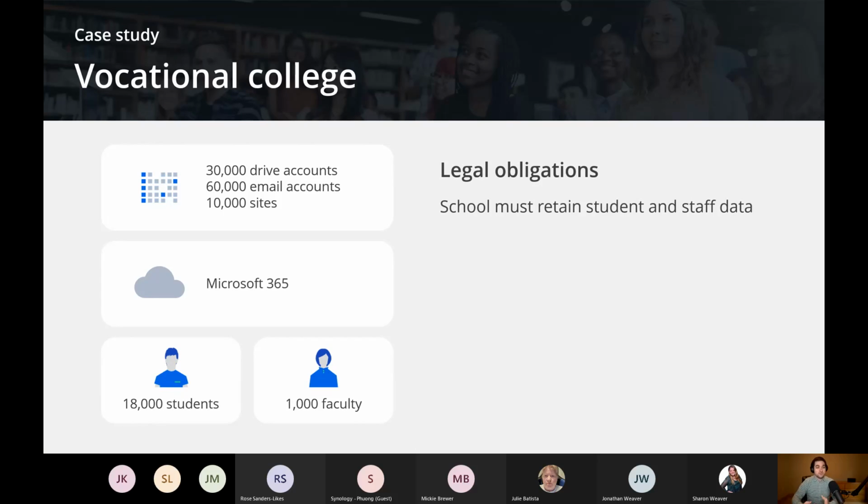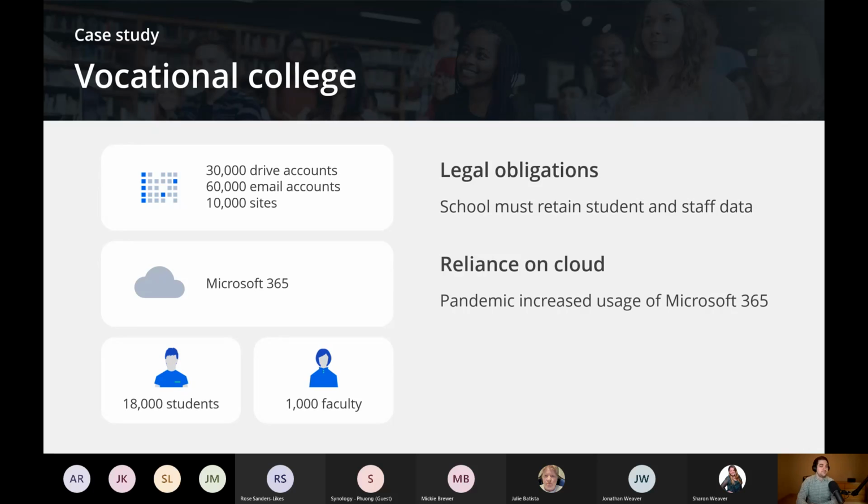Part of the reasons why they needed to back this up is, first of all, they had legal obligations. They had to retain student and staff data for a certain amount of time. I think in this case, it may have been 2 to 3 years that they had to keep all this data. So that's the reason for the discrepancy between the number of students and faculty and the number of accounts that they did end up having to back up. And they really realized during the pandemic that they were relying on cloud data, that they were relying on their M365 platform to carry them through the days and weeks.